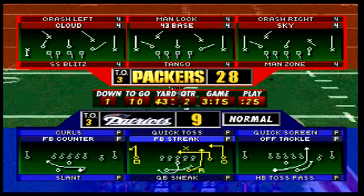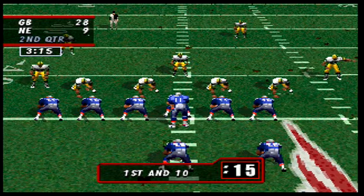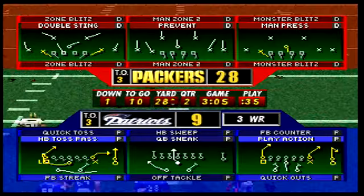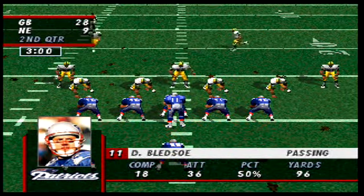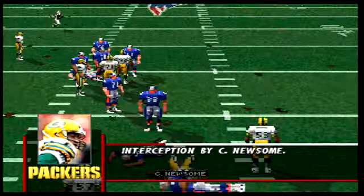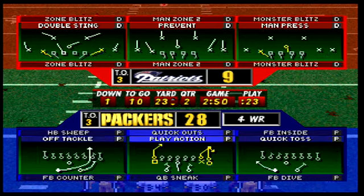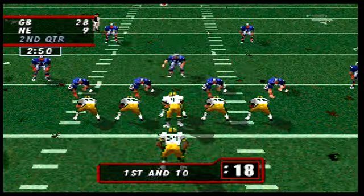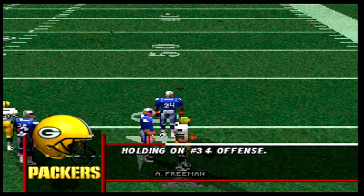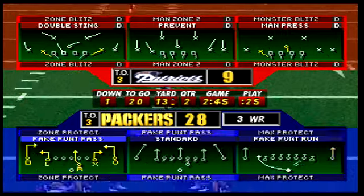So it's now 1st and 10 from the 43. Martin makes the catch for a gain of 15. Newsom with the interception. It'll be 1st and 10 at the 23. Offense. So the penalty makes it 1st and 20 from the 13.